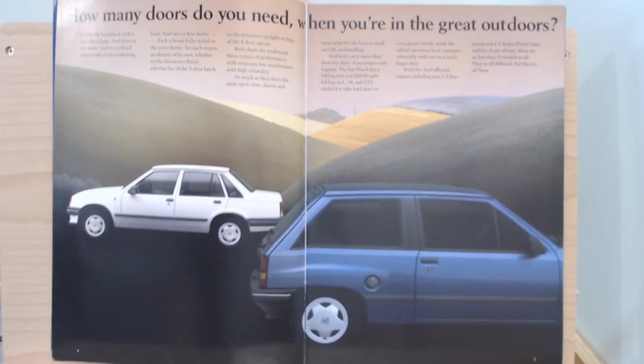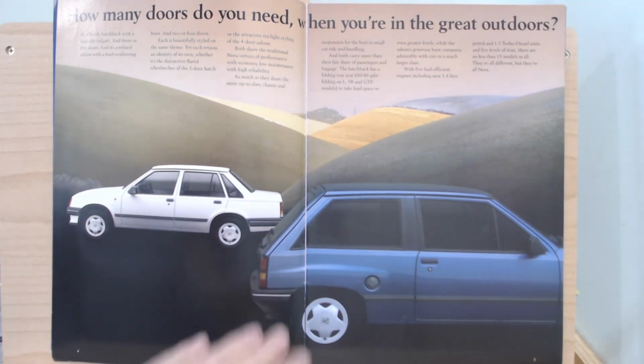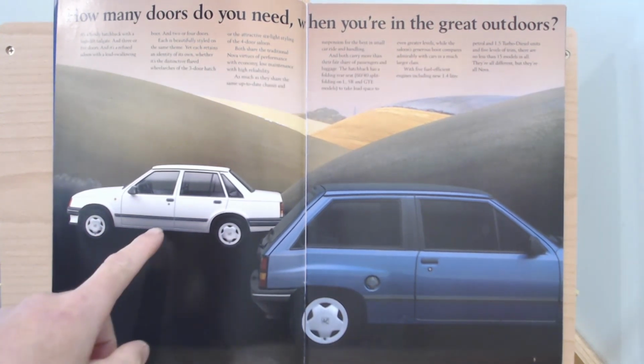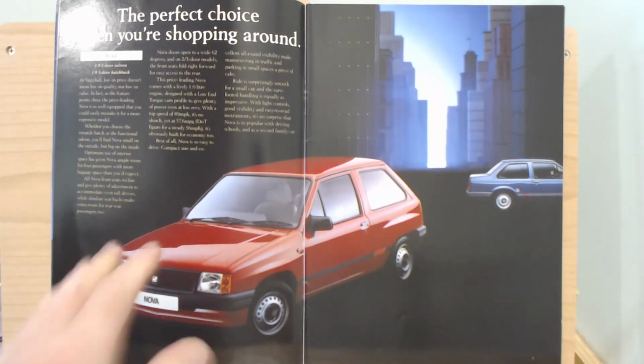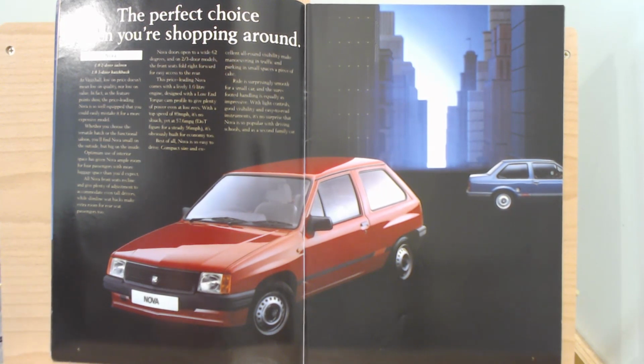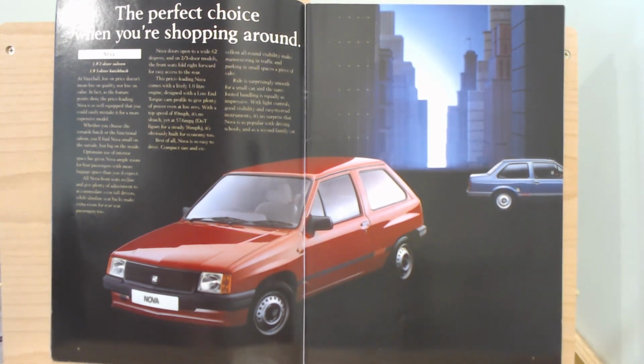I think that's where the interest starts, but here it's showing different levels. So here we've got a 4-door, here we've got a 3-door hatchback or saloon. Never been a big fan of saloons on small cars, although the Nova wasn't too bad actually, was it? It kind of worked, but I think the hatchback was a better overall looking car. Next page is showing more base level models, showing a 1 litre 2-door and a 1 litre 3-door. Yeah, you could even have the 2-door on that saloon.